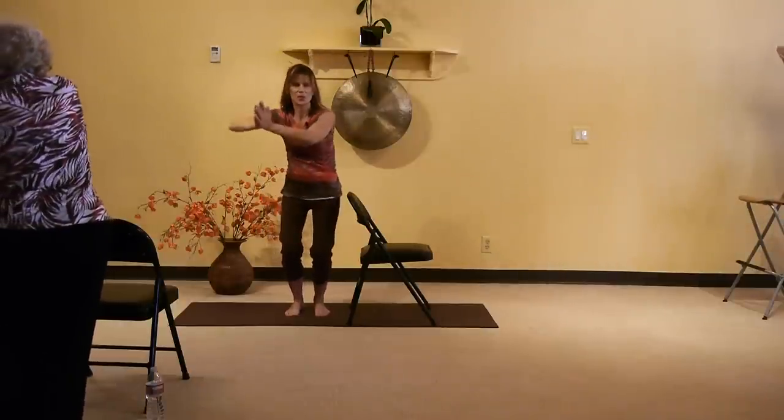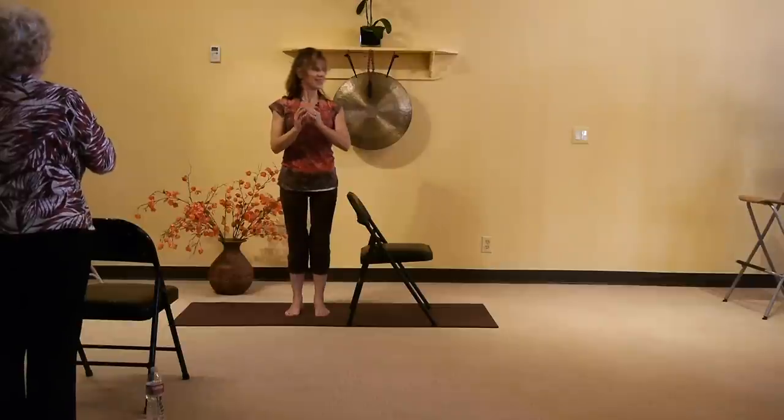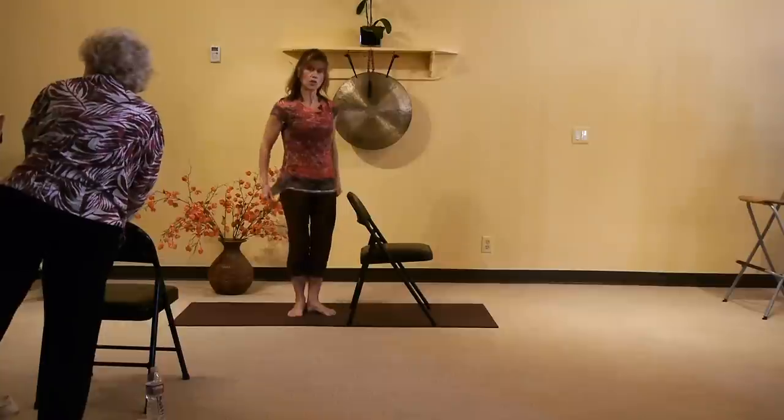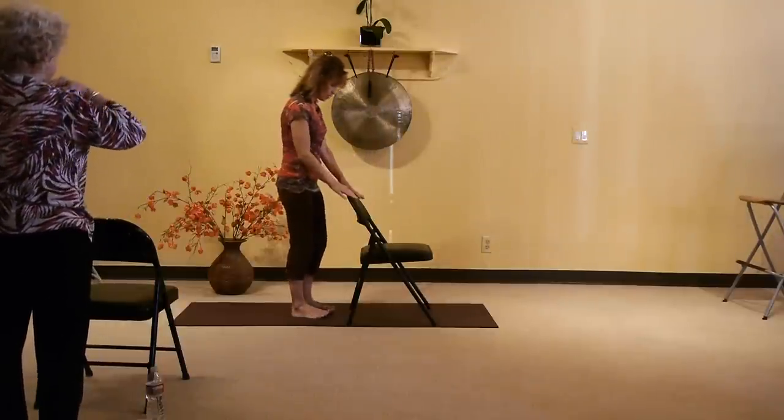Good. Coming all the way back to the center. Very good. And then shake it out. Woo! And shake it out. Now we're going to do a standing pose for our strength and our stability. It's going to be warrior.